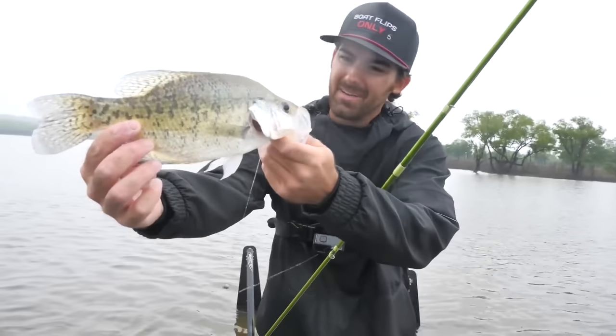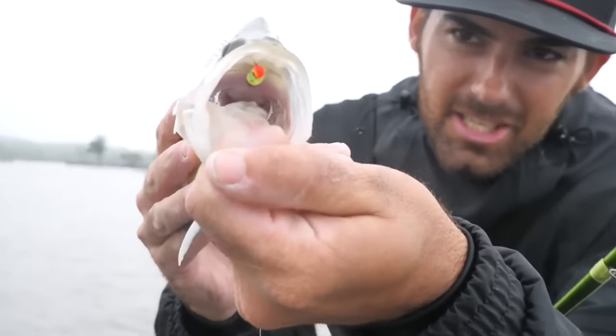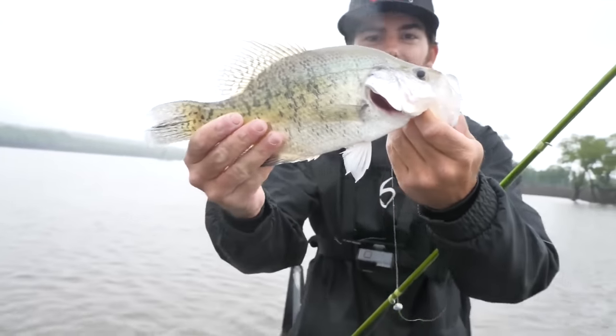There we go, new spot. Pulled up, got ourselves a couple of fish already. That's another nice one. Look at how he ate that thing. The jig is gone. Choked. That's how you want to see him eat it.